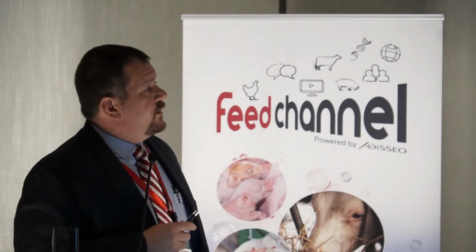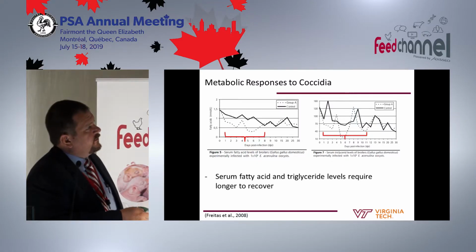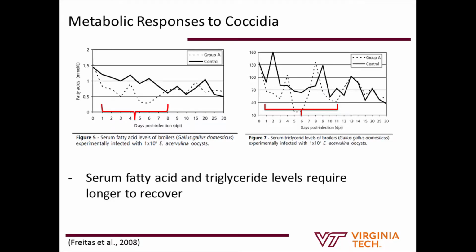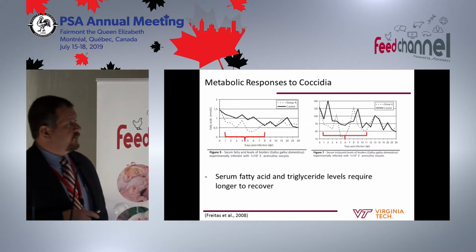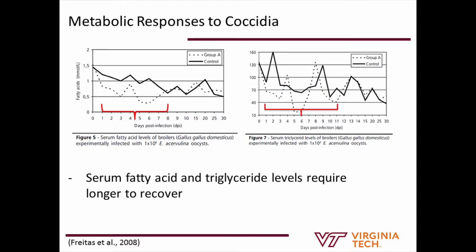But where it starts to get a little bit more interesting in this story is when we start looking at plasma levels. So here we have plasma fatty acid concentrations and triglycerides over here. And what you can see here, even though the liver has returned itself to a more normal metabolic standpoint within about 2 days, what we see in the blood is a continued drop in both fatty acids and also triglycerides, going on 8 days up to almost 2 weeks. So serum fatty acid triglyceride levels require a lot longer to recover here. And this gets into some of the ideas that we have around that energy metabolism that Todd was talking about earlier, and those huge drops in energy digestibility that we see with coccidial infection.